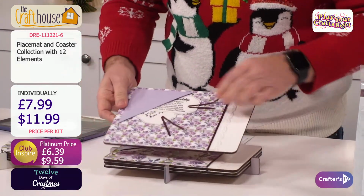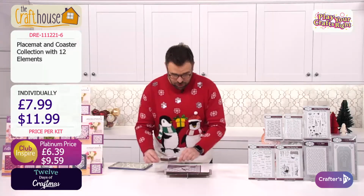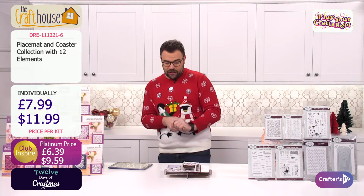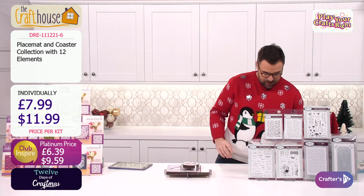So you've got that in there, and of course you can choose to decorate them and make them more decorative, or you can make them more practical. It's completely up to you, and the price is great again, $7.99 or $11.99. That gets you everything that you've seen just there. So really, really great pricing, as well as lots of fun to be had putting these together.